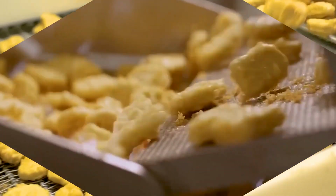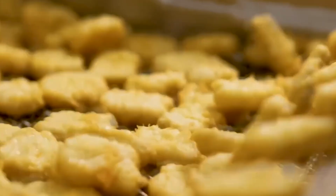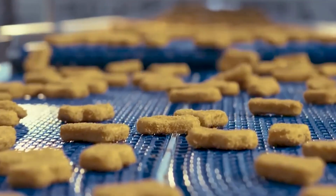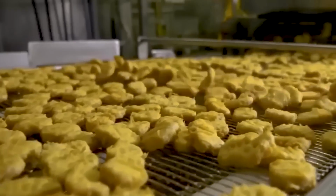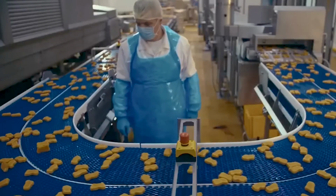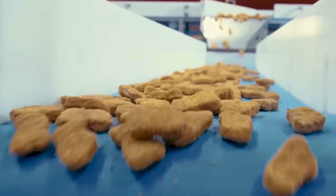After the nuggets are fried, they go through a quick cooling process. This helps lock in the flavor while ensuring they stay crispy when reheated. Once cooled, the nuggets are flash frozen to maintain their freshness and texture during transport to McDonald's locations. Flash freezing also helps the nuggets retain their moisture, so they're just as tasty when you bite into them as they are when they leave the fryer.